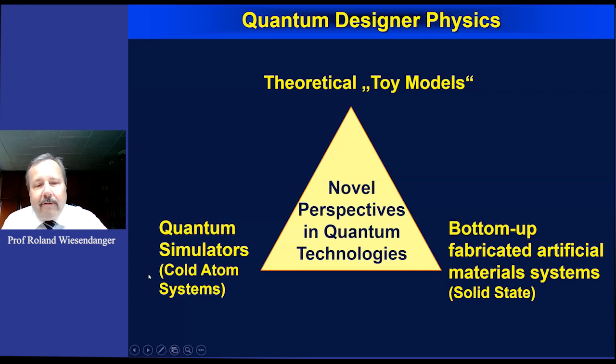Moreover, in the field of quantum optics, we have cold atom systems. Some of you might work in that area, and you might know that there are quantum simulators possible, which allow us to simulate the properties of quantum systems. And then we have, of course, the theoretical tools, toy models to describe very simple physical systems, and especially the interaction of the theory of quantum simulation and this bottom-up construction gives us really novel perspectives for quantum technologies.